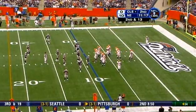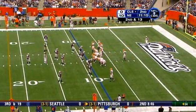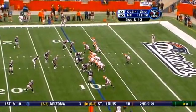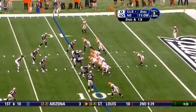Back to Greg Gumbel, Dan Dierdorf. Yeah, JB, of all the guys in the league, the last guy you want to see get hit in the head is Trent Green.